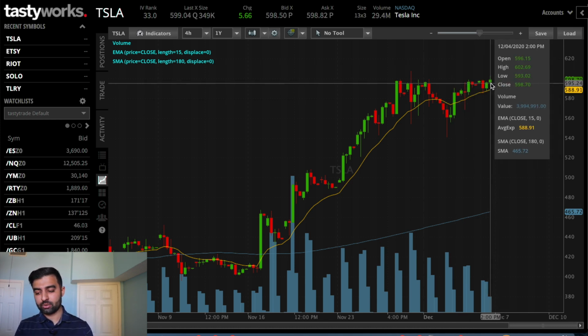That 15 EMA is coming in right now at 588. The SMA is coming in at 465. So I'm not saying if we break that 588 that we fall all the way to 465, but that's a level that I'm definitely watching just because of what has happened the past few times we've broken that level. We could very well find support in the mid 500s, right?